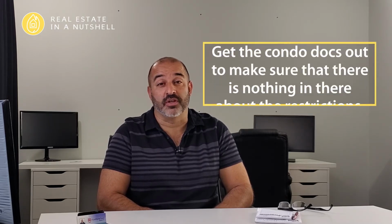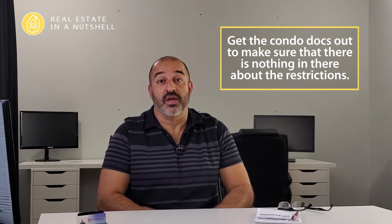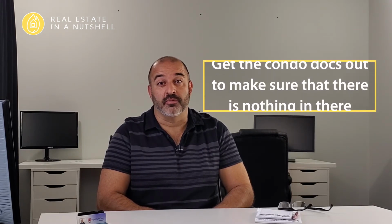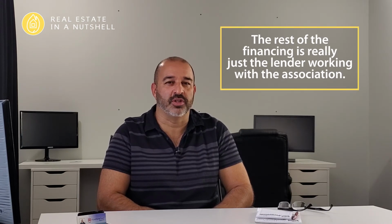Well, I definitely think that we need to get the condo docs out there to make sure there's nothing in there about restrictions. If there's a right of first refusal in there, you want to examine how long that first refusal period is. Maybe it's 15 days. You may end up holding off on the appraisal till that period is done, and the reason being is, why would you do an appraisal if somebody's going to take that property from underneath you? So examine that piece. The rest of the financing, it's really just a lender working with the association.